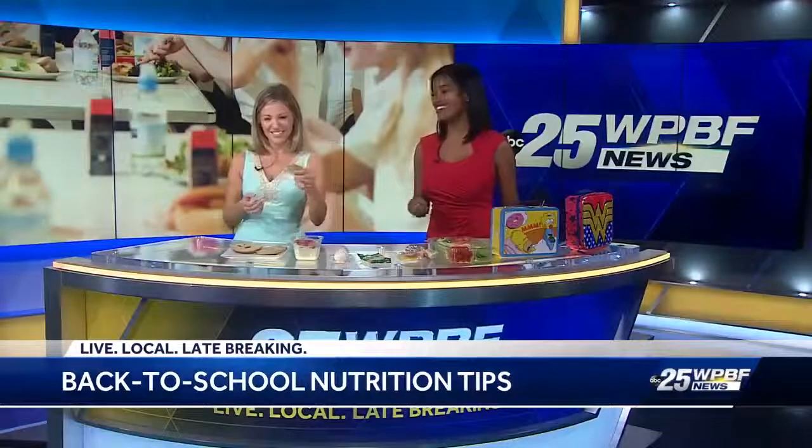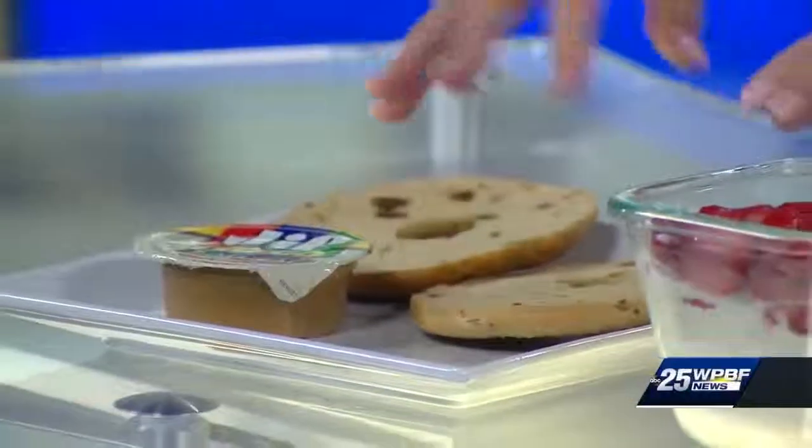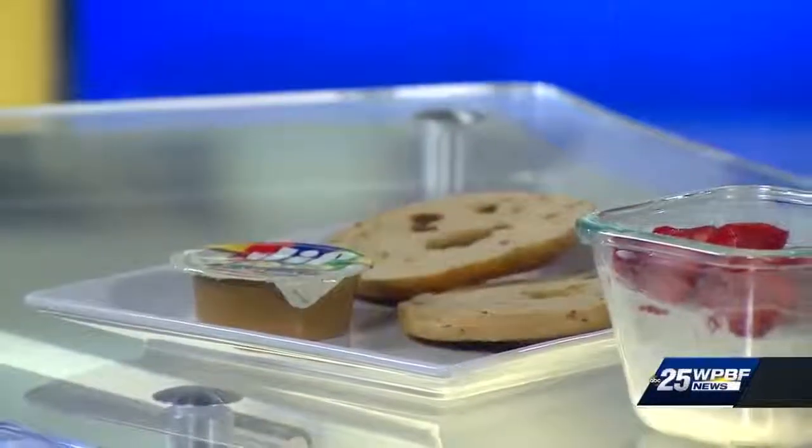So a few good ideas are these little bagel thins. Sometimes bagels can just be too much. Yeah, it's a lot of bread, more than is necessary. So combining it with a little bit of healthy protein, like these little peanut butter cups, not peanut butter cups as in candy. Well, now you're talking. These little portion-controlled peanut butter containers are awesome to get the protein, the healthy carbs, and nice portion control.